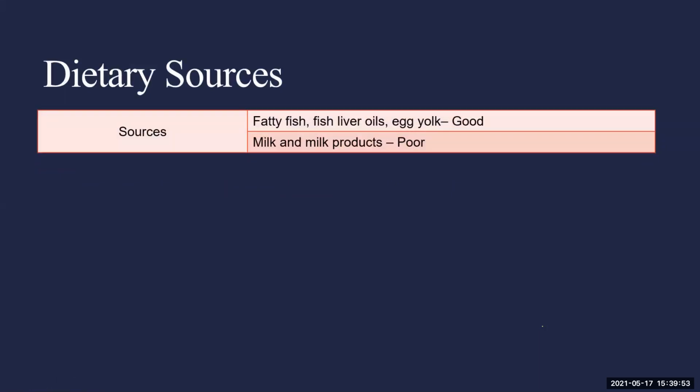So from where can we get vitamin D then? Fatty fish, fish liver oils, egg yolk, etc. are good sources of vitamin D. Milk and milk products are poor sources of vitamin D. So whenever you are supposed to write in your examination, make sure that you don't write milk and milk products as sources of vitamin D. Milk and milk products are good sources of many things, but they are not good sources of vitamin D.